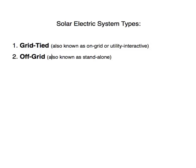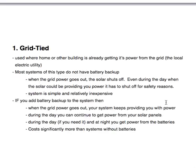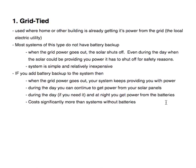Today we're going to be talking about solar electric system types. There are basically two types out there. The first is known as grid tied, or may also be called on-grid or utility interactive. The second is off-grid, also known as standalone. Let's look at the grid tied system first.